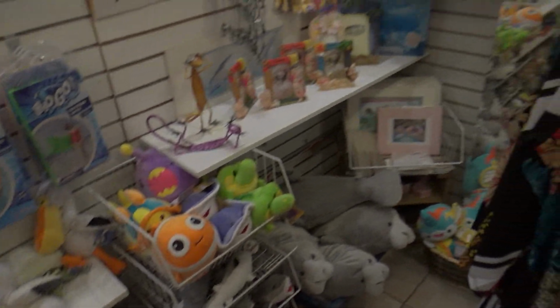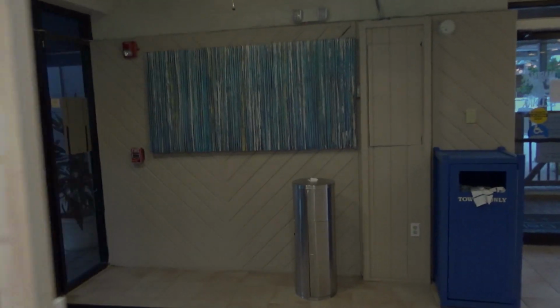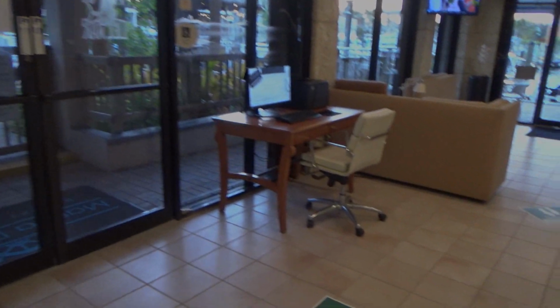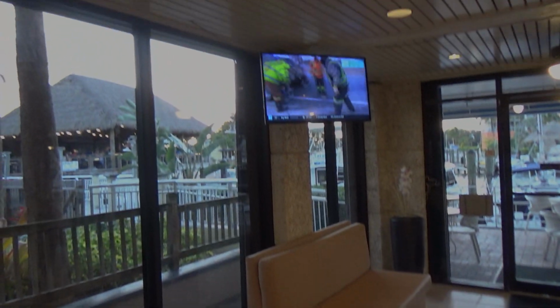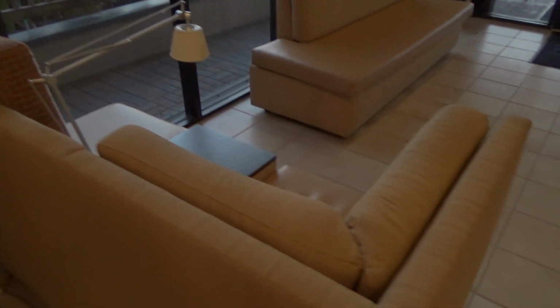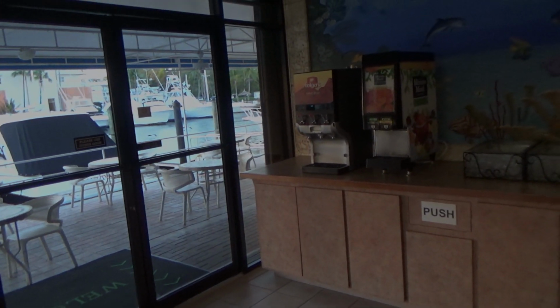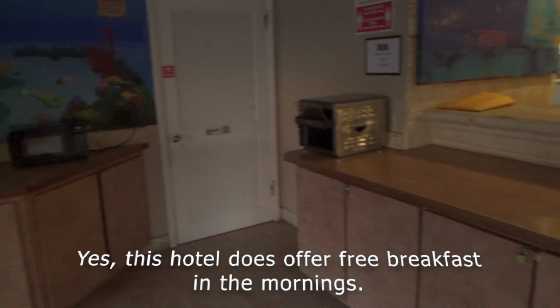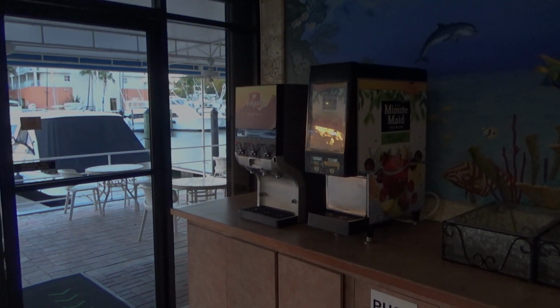Got some pirate-themed stuff. Some toys for the kids. Some shirts, glasses, and you have a computer and printer there, and a little sitting area with a TV to watch. And you have some machines here. I don't know if this hotel offers breakfast, but yeah, you got a microwave and you got a couple of dispensers there.